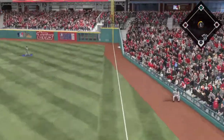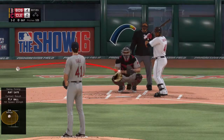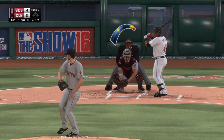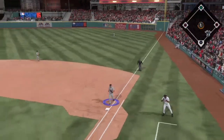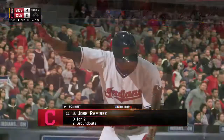And this ball is crushed deep down the right field line, but this will land foul shy of the wall. Sale gets the sign, looking to put him away here on a ball and 2 strikes. Hit down the line at first, and he'll take this to the bag of 3 unassisted for the first out.